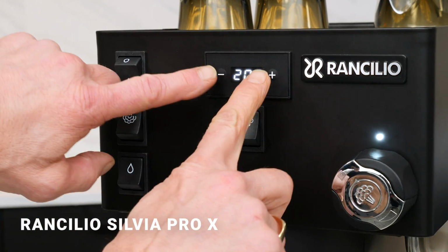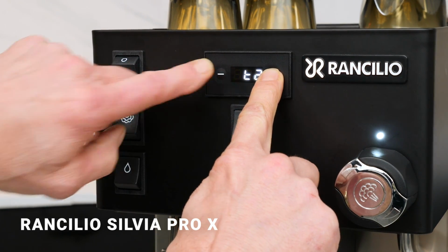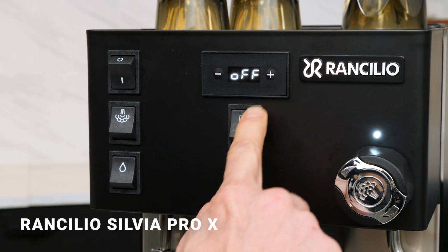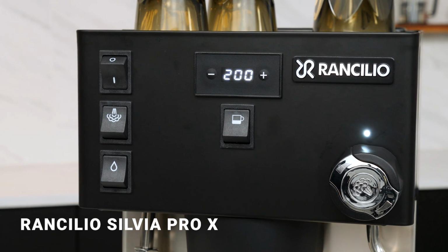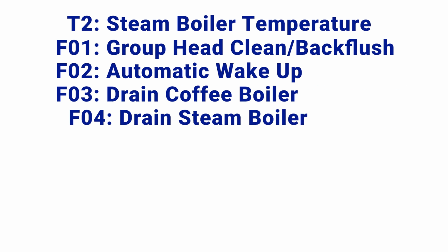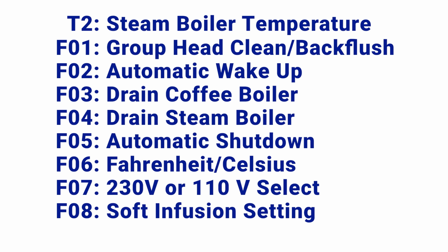I like the controller and display mounted front and center. It's easy to see and use. I've programmed a lot of PIDs with those typical plus and minus buttons, and this layout is by far my favorite. Very easy to navigate with a brew button used to confirm selections, and it has extended functions accessible there like automatic boiler draining, a 3-step group head cleaning with back flushing, automatic shutdown, and a rudimentary way of getting the machine to turn on after a set amount of time.